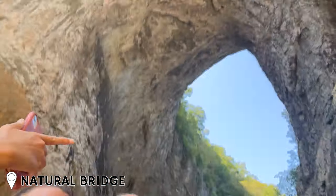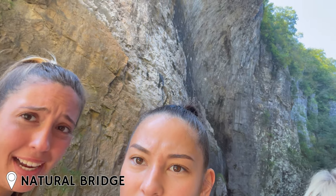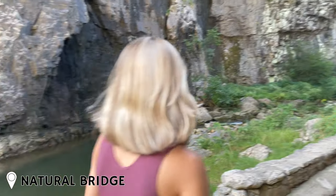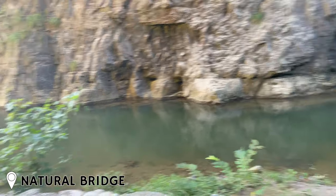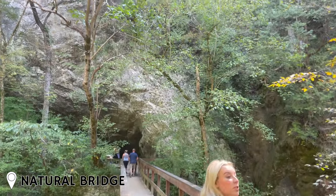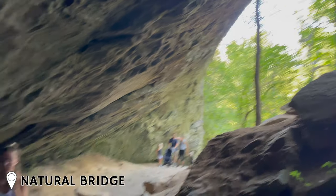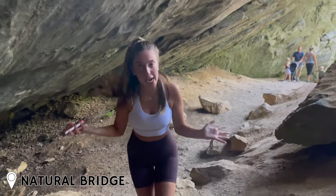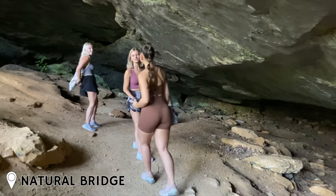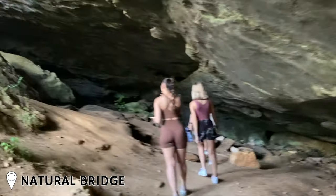It's gorgeous. There's a waterfall. You see? Where? Right where I'm pointing. That's not a waterfall. Yeah, it is. There's water. We're in a cave. A dark cave, no bears.